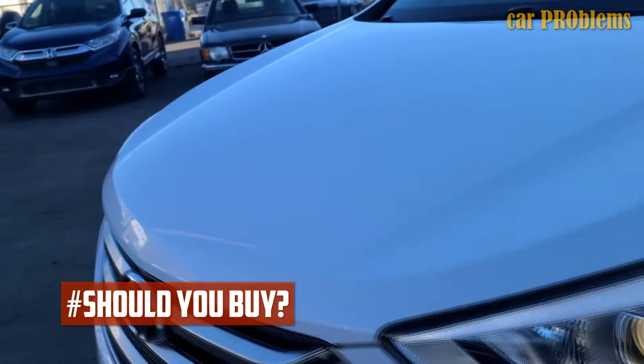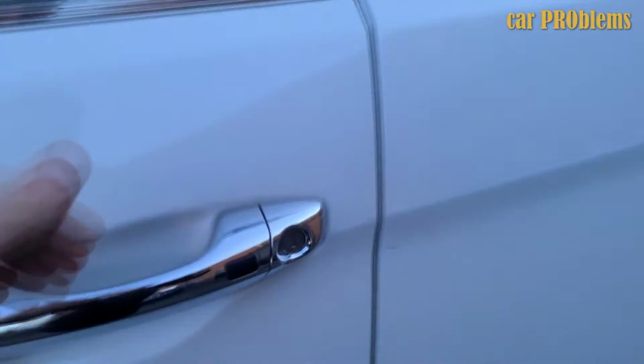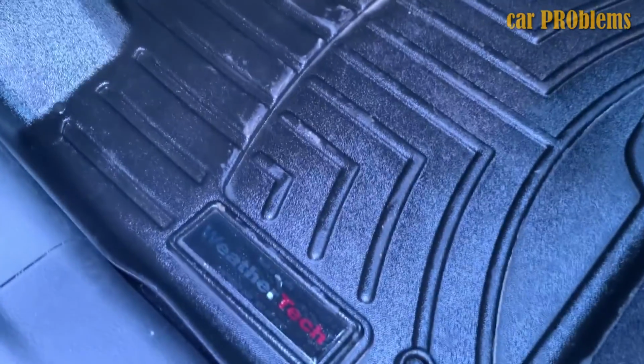Should you buy the 2016 Hyundai Santa Fe? The 2016 Hyundai Santa Fe is ranked second out of 26 midsize SUVs in Repairable.com's reliability rankings with a score of 4 out of 5. The average annual repair cost is $515, which means it has lower than average ownership costs. The Santa Fe is one of the more dependable vehicles on the road because its repairs are less severe and more infrequent than those for other vehicles.